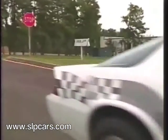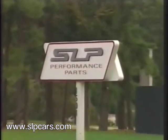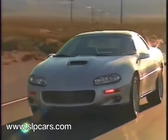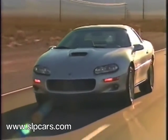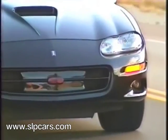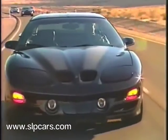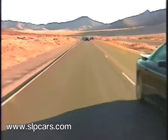That's the way things were for nearly 20 years, until a company called SLP Engineering reinvented the process of making horsepower. SLP stands for Street Legal Performance, and putting muscle back into GM's cars was their objective. But in this new high-tech world, this required a high-tech solution. Fortunately for muscle car fans, SLP is all about high-tech solutions.